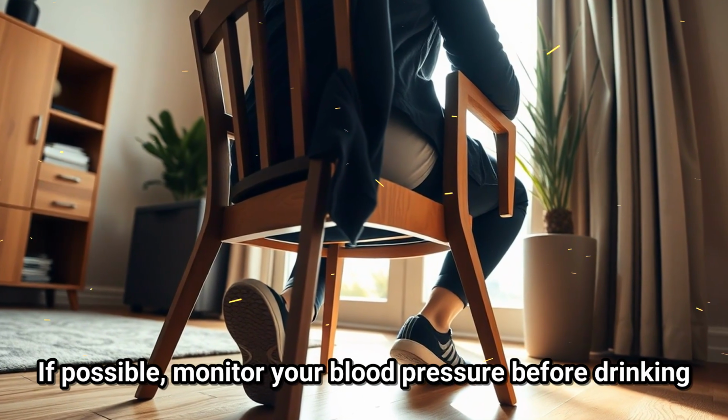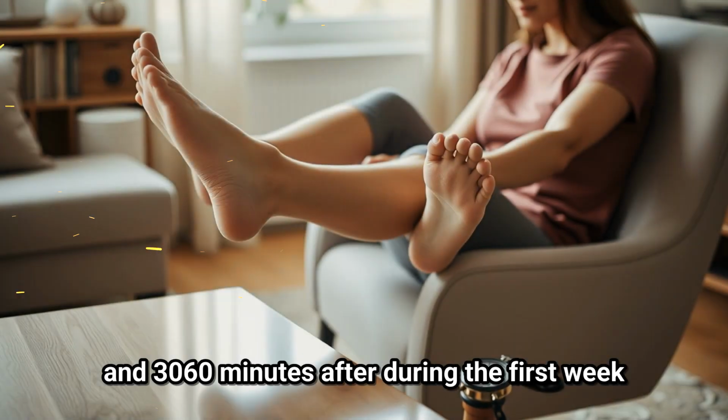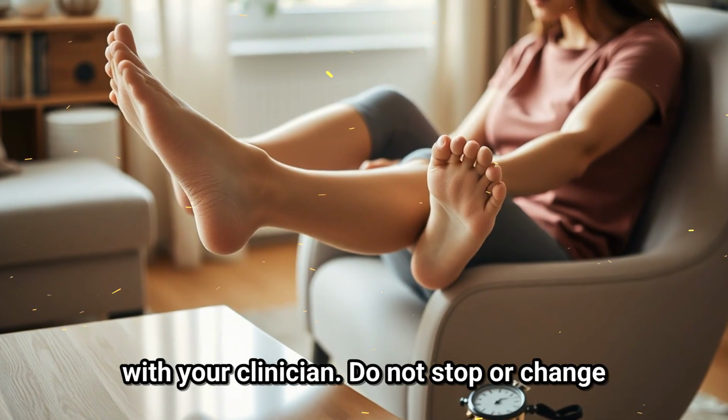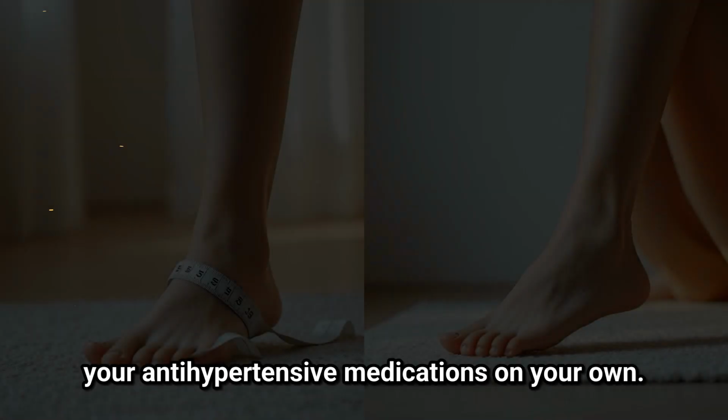If possible, monitor your blood pressure before drinking and 30 to 60 minutes after during the first week of use, so you have data to share with your clinician. Do not stop or change your antihypertensive medications on your own.